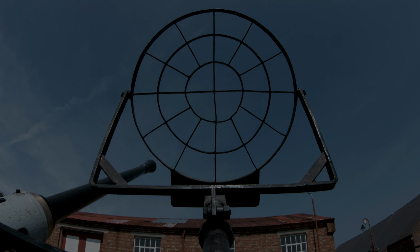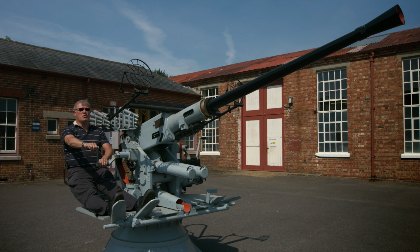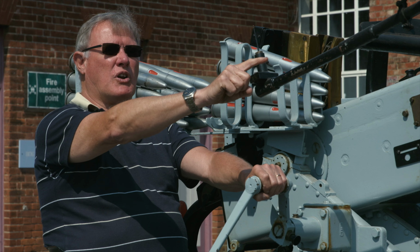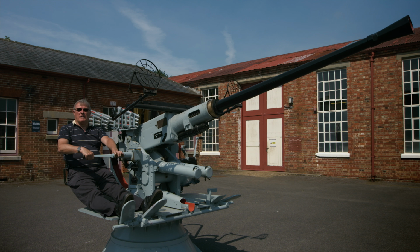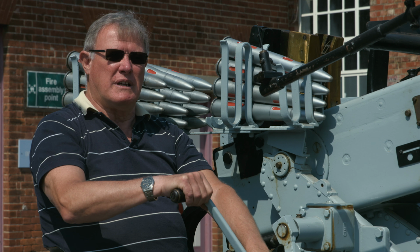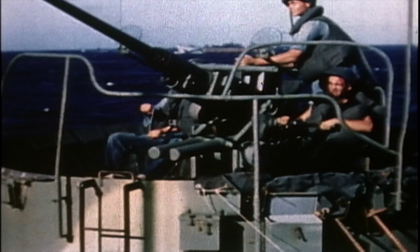This position on the gun is known as the trainer's position, and these handles are turned or reversed to allow the gun to move backwards and forwards on the target using the graticule sight in front of you. Following the tracer being fired from the gun, we can adjust for aim off if we are too far in front or too far behind the target, to allow the other side of the gun, which is the layer's side, to then manufacture the elevation for the target.